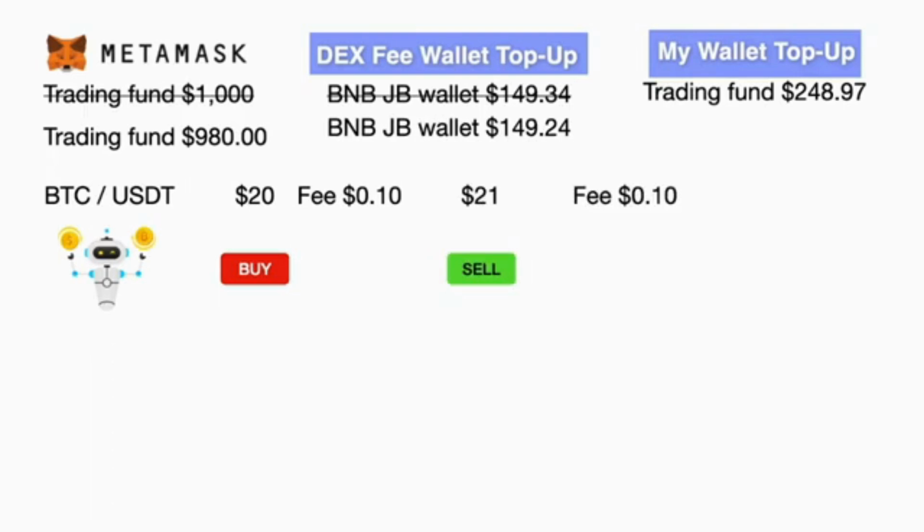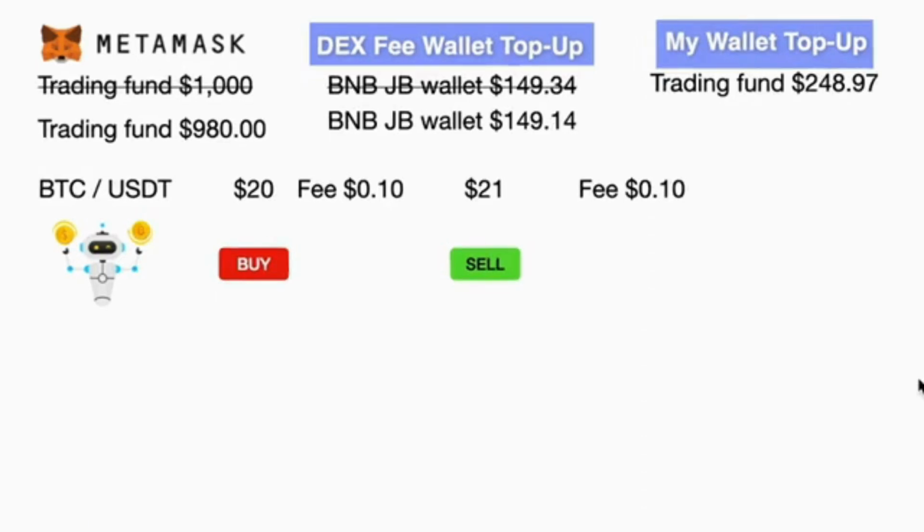So let's say that the Bitcoin price goes up enough for the robot to sell the amount of Bitcoin that it bought for $20 and it sells it for $21. Now, when it made that sell, there was also another blockchain fee of 10 cents in this example. So that means that the wallet inside your Jonny blockchain, which is your DEX fee wallet top up, has now gone down by another 10 cents, taking it from 149.34 down to 149.14 because it spent 20 cents. 10 cents for the buy, 10 cents for the sell. Now, the $21 that it's collected, that has all gone into your MetaMask wallet.